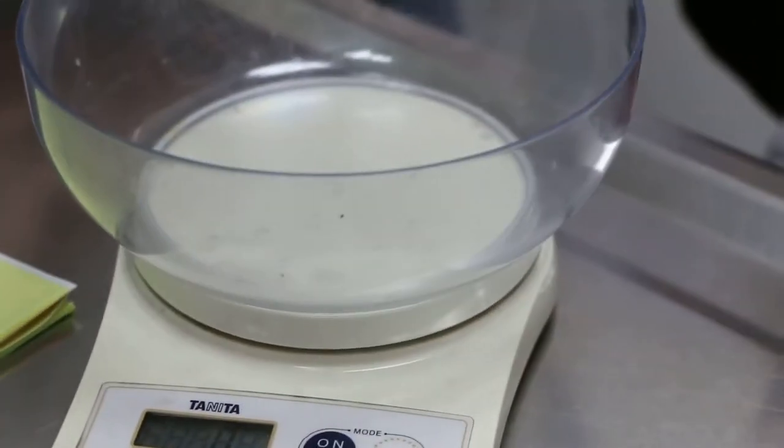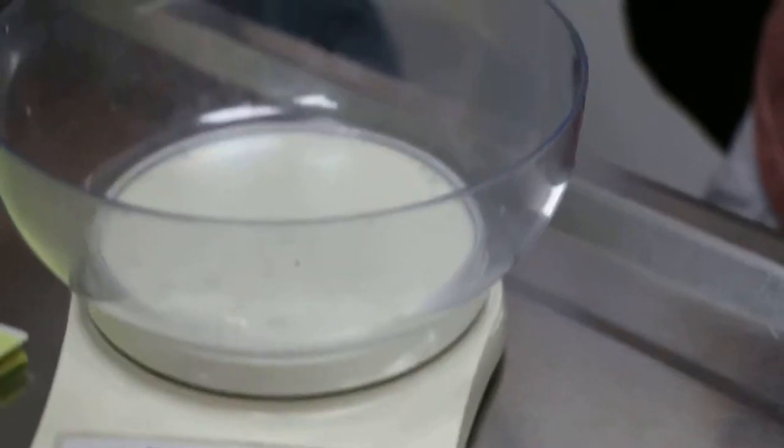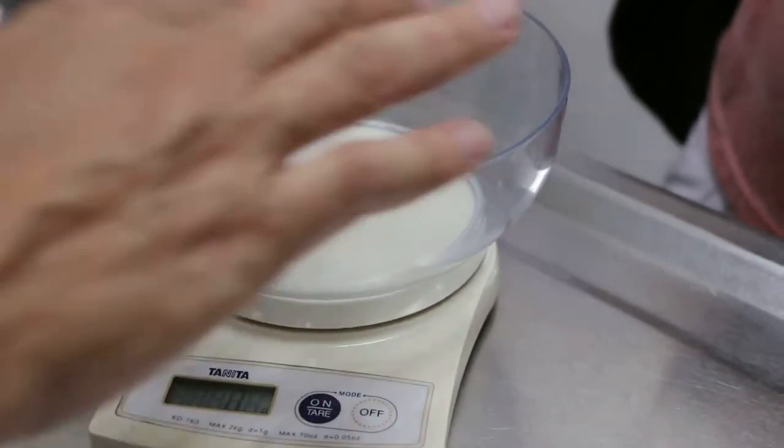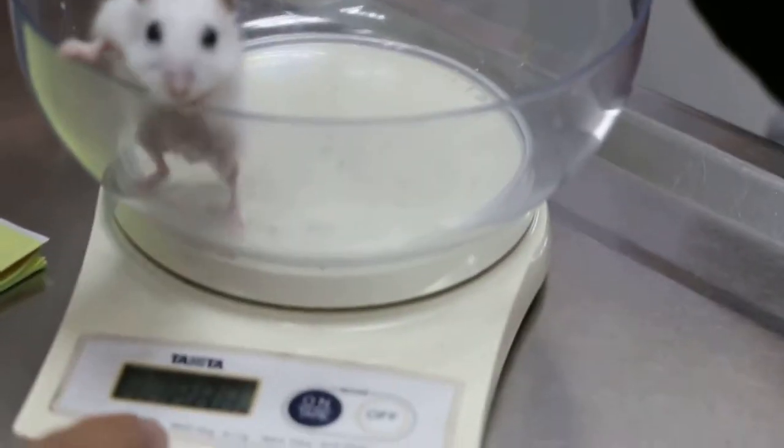Ready? Ready. 3rd June 2014. Dwarf hamster, male, 20 months old. Okay, I put here first. So we weigh. According to the owner, the hamster has lost weight.